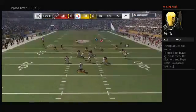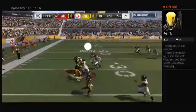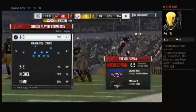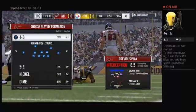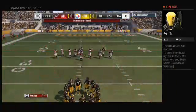Now a play fake here on first down. And he's going to be intercepted a 3rd time. A great read, and it's picked off. And he will return this one to the 30-yard line. Time for the Steelers offense now to get set for their first possession of half number 2.